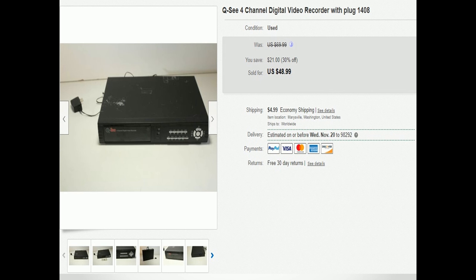This is another item my partner gave to me out of his storage locker. I wasn't sure on this one. You can see we had it originally listed for 70. Then after 2 months, not getting that price, we lowered it, and then we were finally able to sell it.